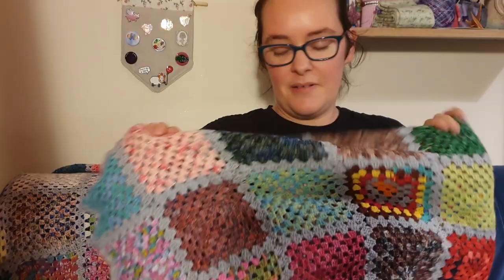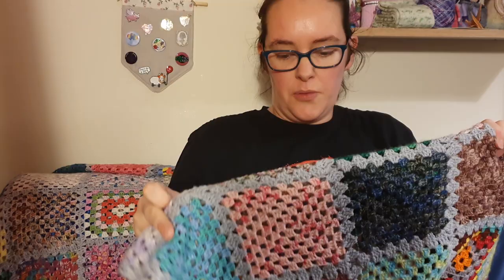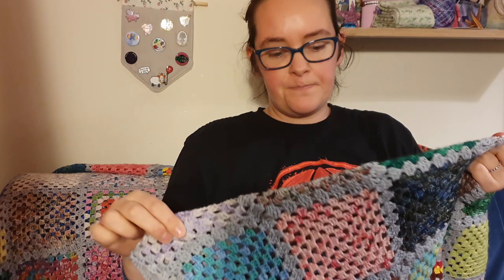So, the last handmade blanket should be a familiar one. This is the first ever scrappy blanket that I made. It's obviously crocheted. It's very, very simple, just crocheted granny squares. In fact, this is kind of similar to what I'm doing with my advent blanket this time round, except this is only one colour of each square. But yeah, this is massive.